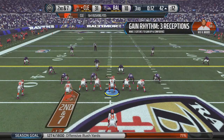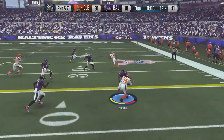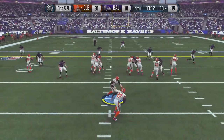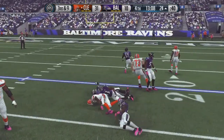Into Ravens territory. Now 2nd and 7, probably what is going to be the last play of the third quarter. Handoff to Isaiah Crowell to the outside. He breaks away from one tackle and is finally brought down, but he gets another first down. Now we are in the fourth quarter, 3rd and 9. Handoff to Turbin to the outside, and Robert Turbin gets the first down on the play.